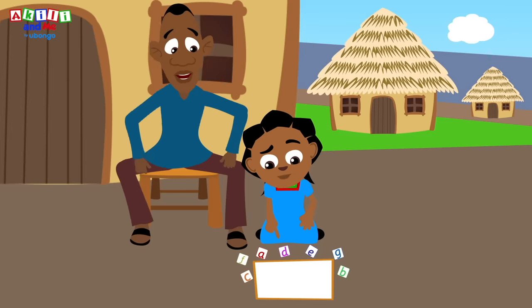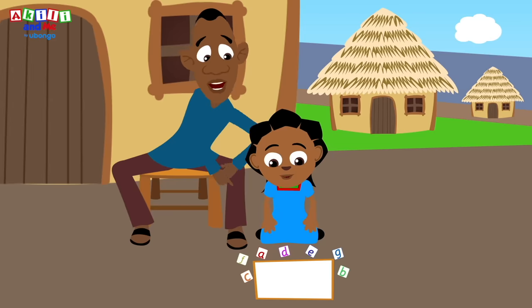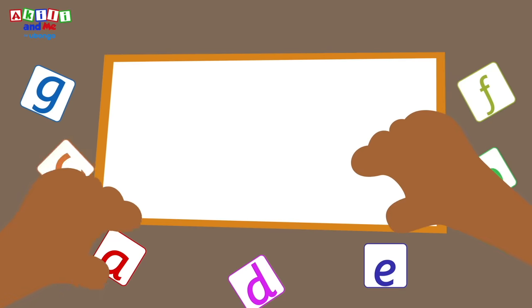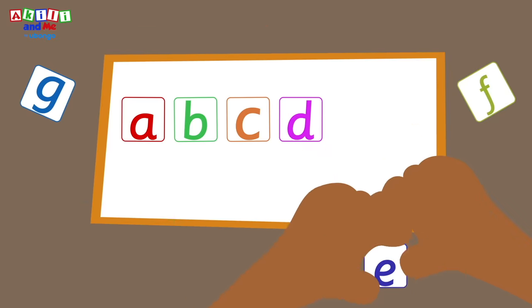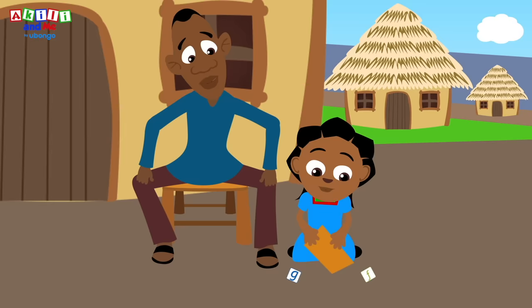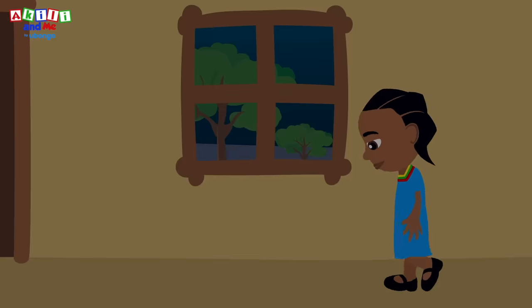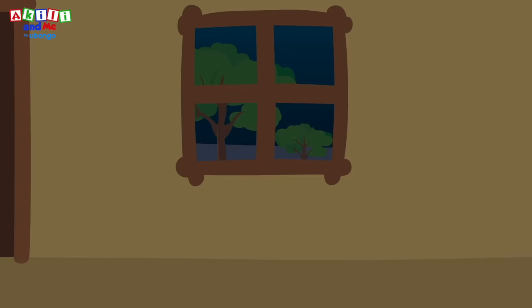Akili is learning the letters of the alphabet with her dad, but sometimes she can't remember the order. Akili knows the alphabet starts with A, B, C, then D and E. But what letter comes next? It's time to go to bed. Akili can finish making the whole alphabet tomorrow. Good night, Akili.